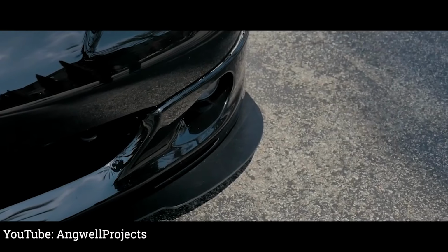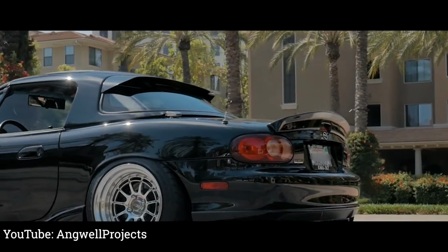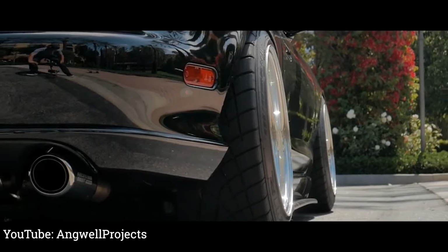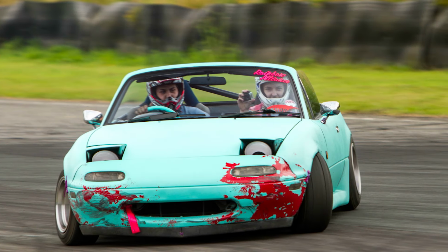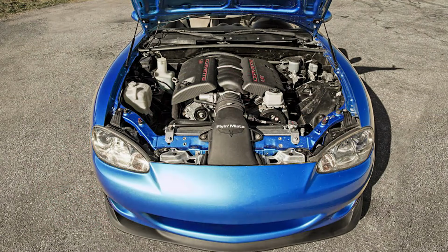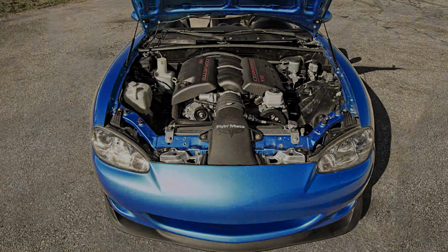But bolt in a supercharger and you are good to go. With some aesthetic mods, this car can look very clean as well. With a cold air intake and exhaust, this car can produce decent power. Then you slap on a supercharger, this will be all the power you need. If that's not enough, there are engine swap kits.